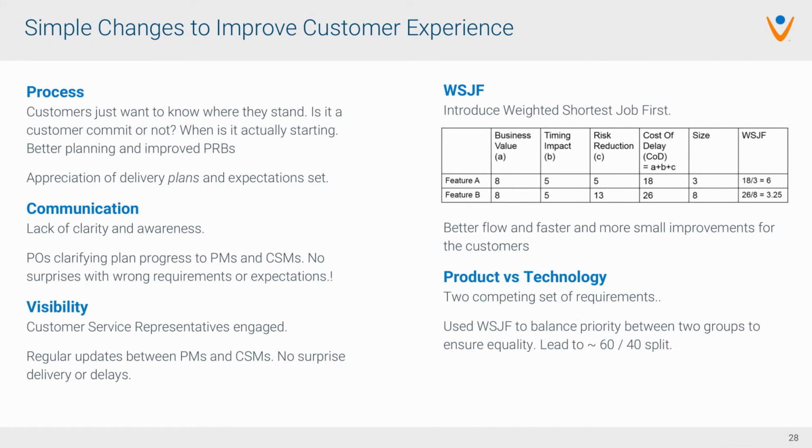One of the things my colleague talked about earlier was weighted shortest job first, which he quickly glossed over, but it's a really good thing. We introduced it fairly recently. What it basically means is you've got a list of features that you need to do, which is great, but which do you do first? Well, we talked about having the biggest paycheck, but that's not really how it works. We talked about autonomy, self-control. We need to balance those.